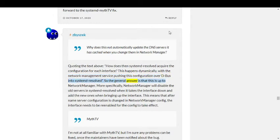So the general answer is that this is up to Network Manager. More specifically, Network Manager will disable the old servers in systemd-resolved when it takes the interface down, and add the new ones when bringing up the interface. This means that after name server configuration is changed in Network Manager config, the interface needs to be re-enabled for the config to take effect.